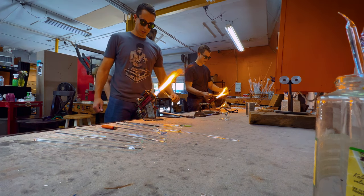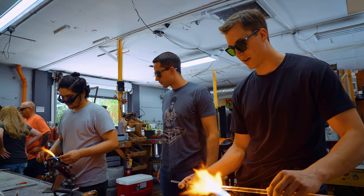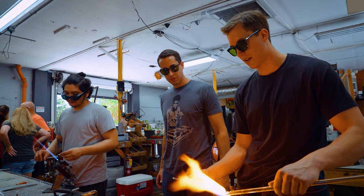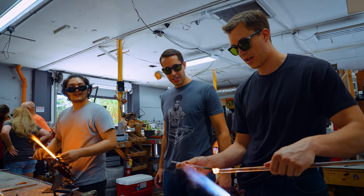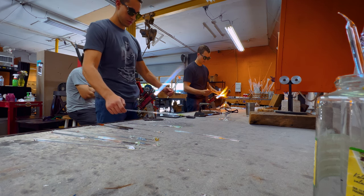We'll start out with our 12 mil handle, keep it spinning so that way we can make sure that the handle gets hot enough. And then once it starts to glow, we'll go ahead and grab our first color so that way the first color can start to glow evenly with that rod. And that way when we attach them, they adhere to each other. And once we work that full color in, we'll work on our next 2 colors.